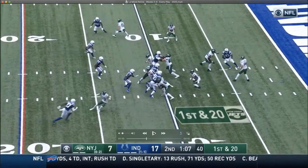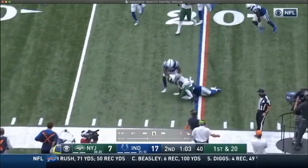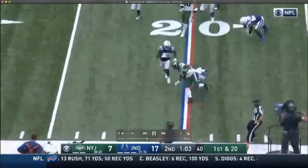So here we go. You can look. There's actually a nice edge there. It's sealed. And he makes it around, sheds a tackler. Okay, so let's look at that again, guys.